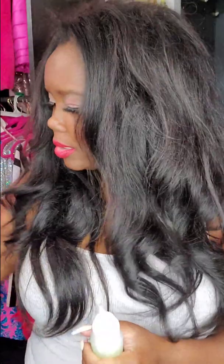Okay. It's not really telling me if I use this. I'm guessing that I would just use this after I clean my face. So after I wash my face and everything, I guess I would just put this on without any moisturizer, I'm guessing. The back of it is not really saying.